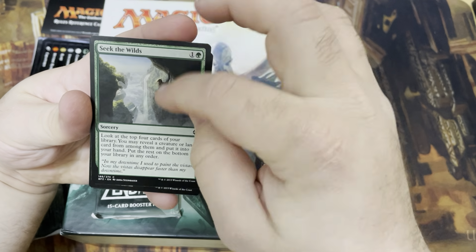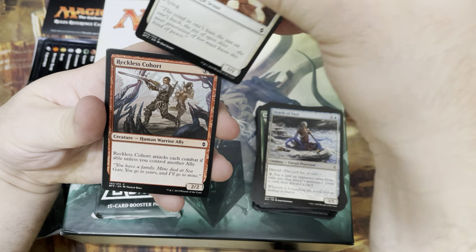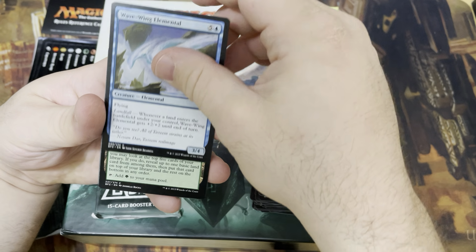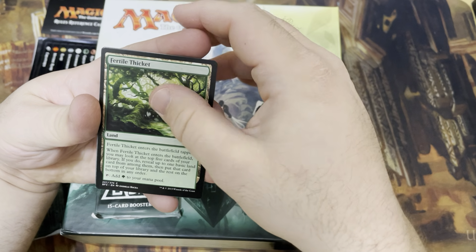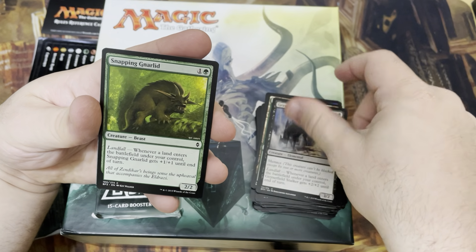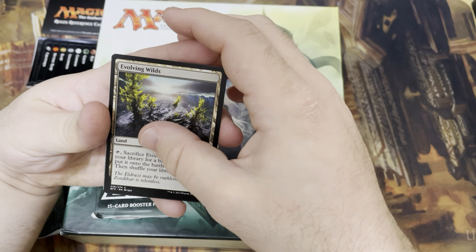Nirkana Assassin. Seek the Wilds, really good card. Oracle of Dust. Kitesail Scout. Reckless Cohort. Wavewing Elemental, fun card, fun art. Fertile Thicket. Geyserfield Stalker. Snapping Gnarlid. Evolving Wilds. Great card.